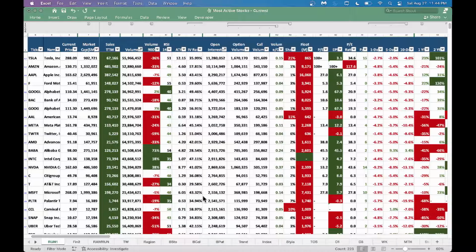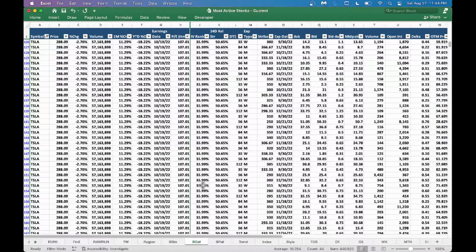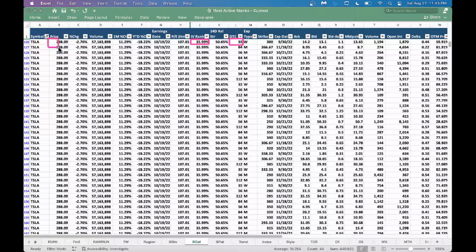Let me take you to my call option spreadsheet here. I've got Tesla already filtered out. We've got nice and high stock volume here. This is the underlying stock volume, 57,000. It's constant, as you can see. We've got days to expiration, 30 days, 35 days out. These are all call options. IV rank is 35, nice and high, and the current stock price is 288.